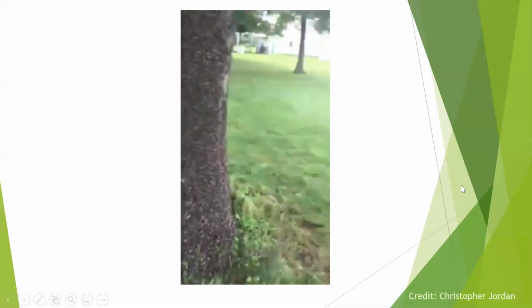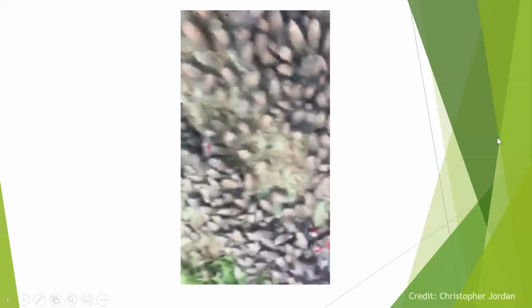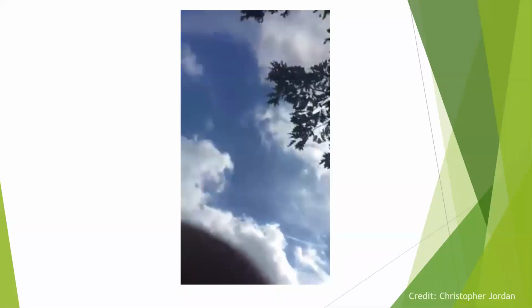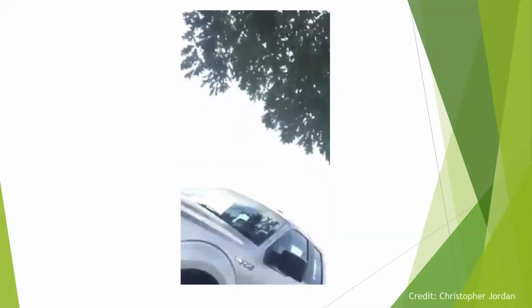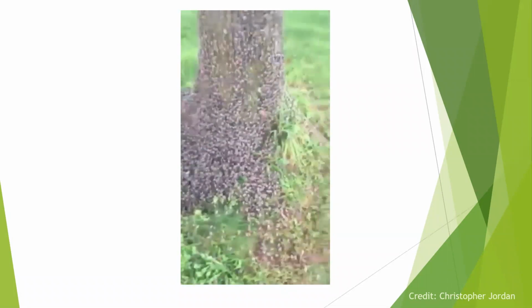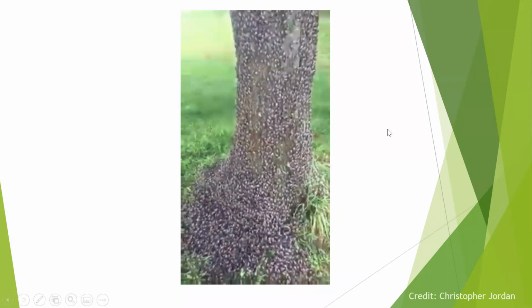Just take a look at what this looks like when the lanternfly is really established. That's a pretty dramatic example, but it shows you what the lanternfly is like when they really get going.